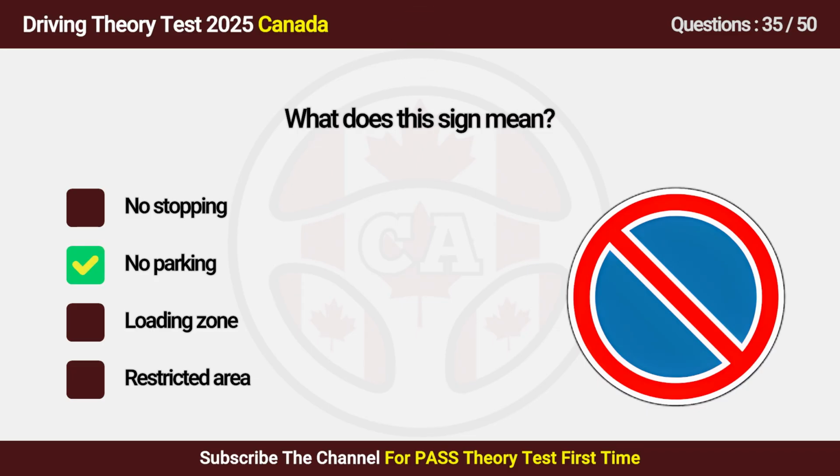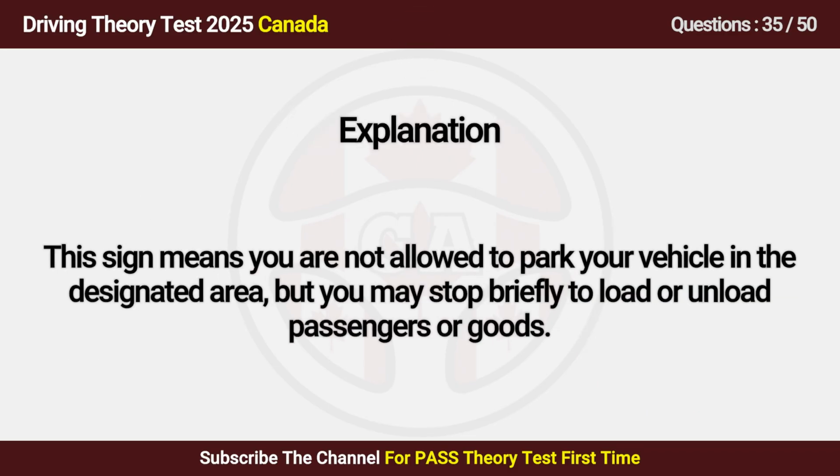Answer is B, no parking. This sign means you are not allowed to park your vehicle in the area, but you may stop briefly to load or unload passengers or goods.